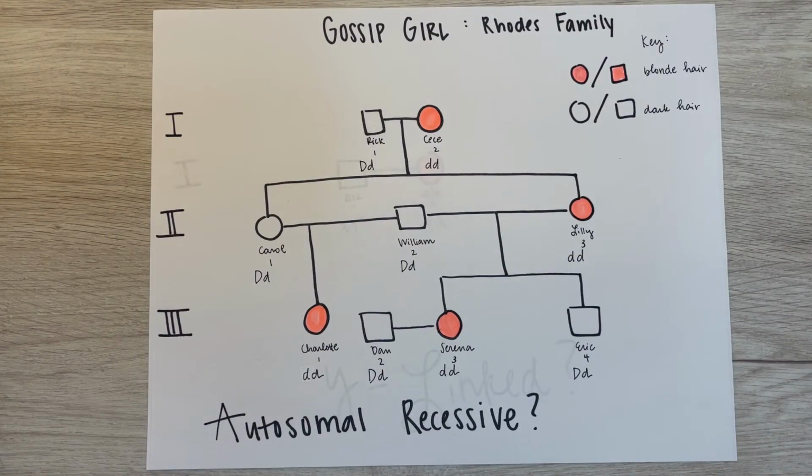The blonde hair trait is consistent with the autosomal recessive mode of inheritance. In this case, it's represented by a lowercase d.